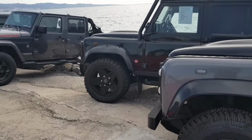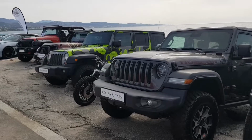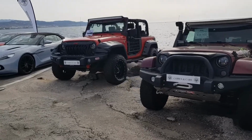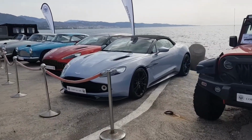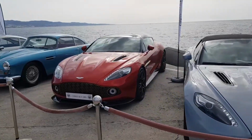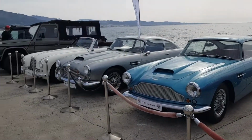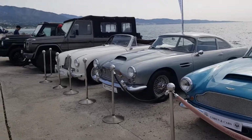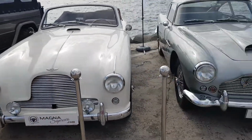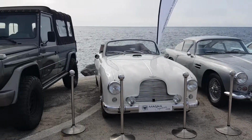50-year-old Jaguar. Land Rover Defender. Many Defenders. Wow, Aston Martin Zagato, two Zagatos, Volante and Shooting Brake. Oh my god, classic Aston Martin DB4, DB4 and DB2. Wow. Amazing.